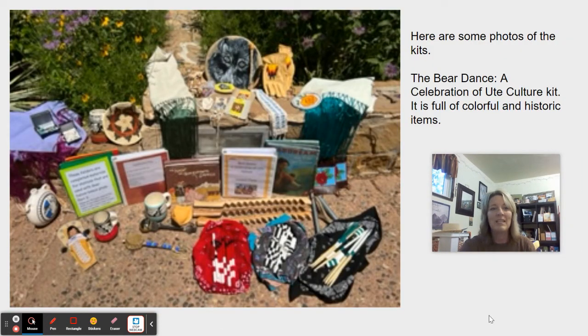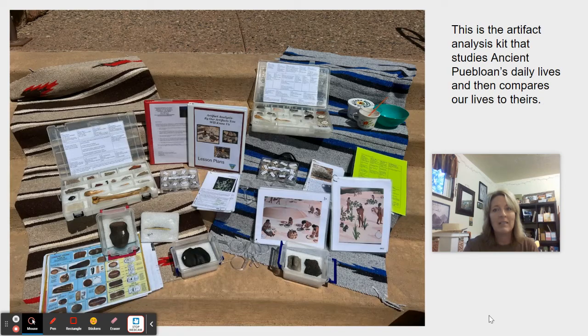Here's examples of the kits. This is the Bear Dance kit. It's full of color, great lesson plans, and great regalia. This is the Artifact Analysis kit. As you can see, the students are going to actually get to handle artifacts, and we even use modern day items to compare their lives to ours.